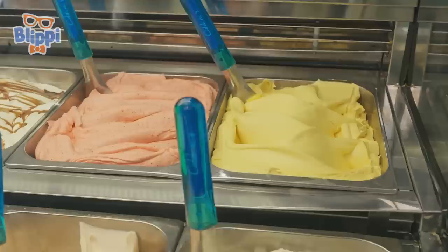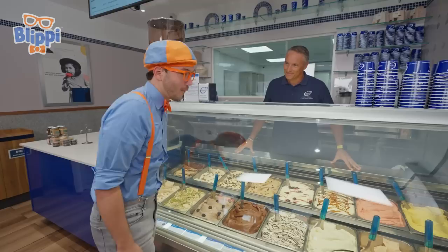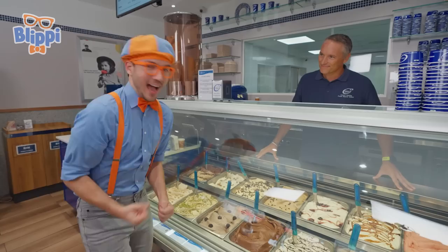Well, all this gelato looks so yummy, but I also see some over here that's really brightly colored. It's yellow and red and orange. Is that gelato too? Well, that's sorbet, which is dairy-free gelato. And because it's dairy-free, the colors are much sharper. Whoa, gelato and sorbet. I want to try it all. Do you think we can taste some now? Of course. Okay, let's go.